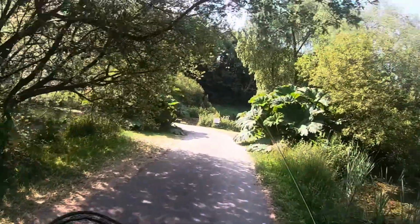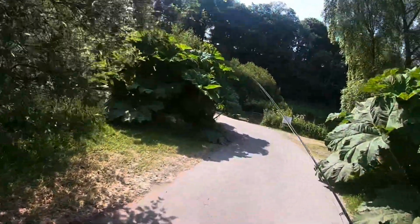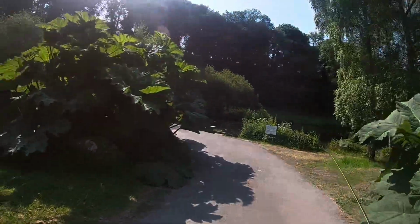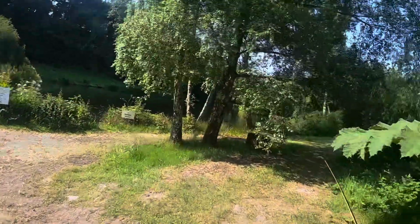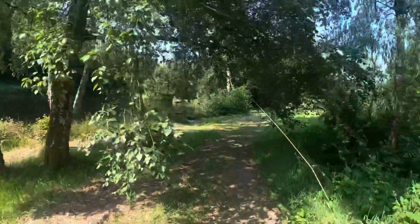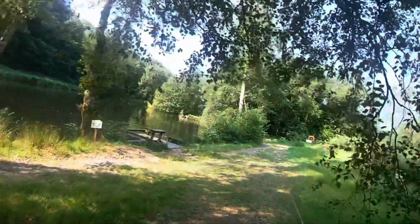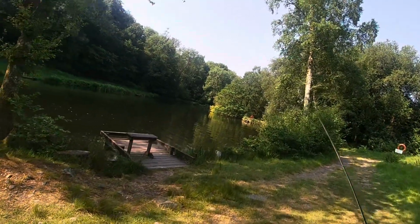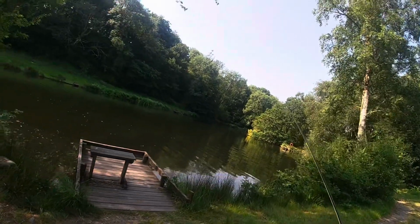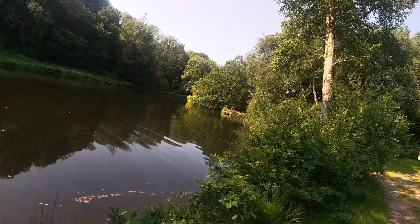Well, we're just going to have a little wander past the giant rhubarb. I missed my opportunity at that big fish in there, which was a shame, but I'm just going to see what else is going on. I've got my stalking bug on, my damsel, because I know there are some bigger lumps swimming around here. It's always worth just having a look, because sometimes they may show themselves.